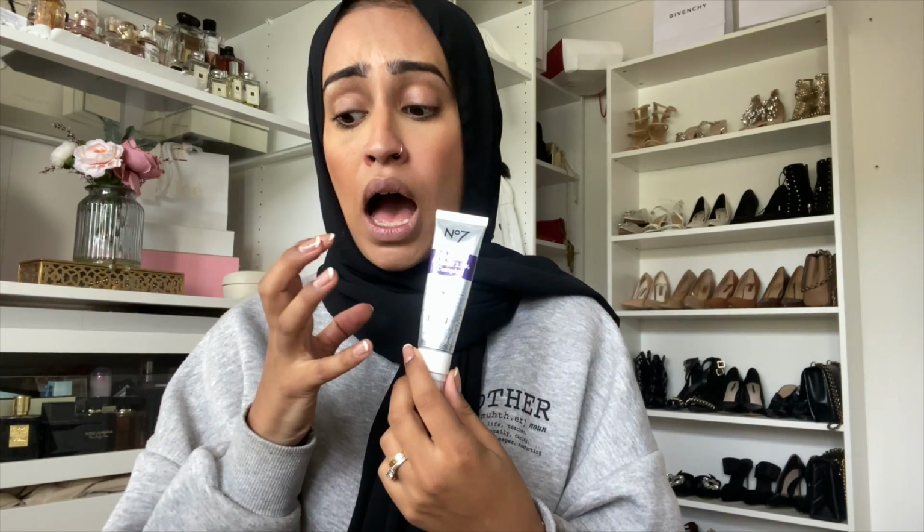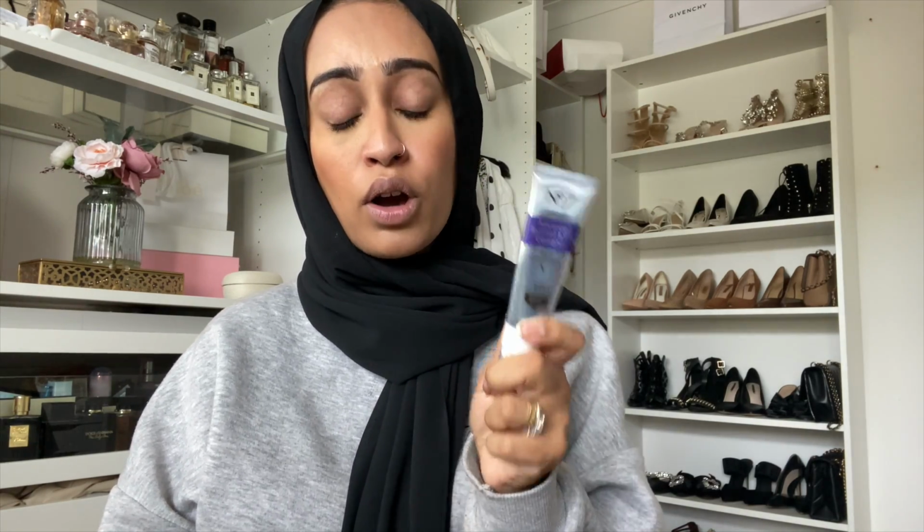So what is a retinol? I feel like there's so much inaccurate information out there and so much misunderstanding around it. I think one of the reasons No.7 wanted to do this campaign was to educate people. The launch of this product has been so successful. There was a wait list of over 100,000 people. It's been the best-selling product on boots.com. And I think they really wanted to do an education piece around it so that people are using it in the right way and know what to do.